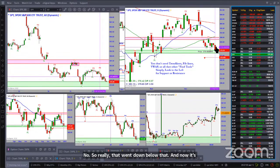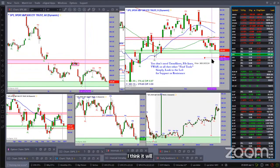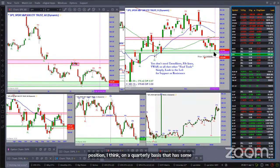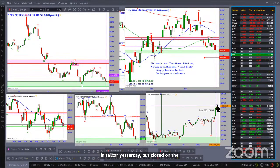So these option reference points, whether it's open interest or some other position, I forget what McGraw explained about JP Morgan redoing some position, I think on a quarterly basis, that has some effect on the S&P 500. But you see, this didn't quite get down to the bottoming tail bar yesterday, but closed on the lows, and now it's gapping up pretty good, gapping that far into the red bar.